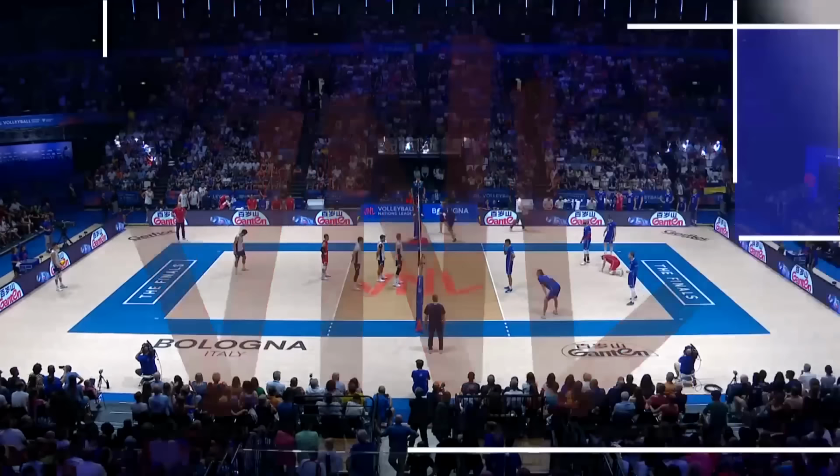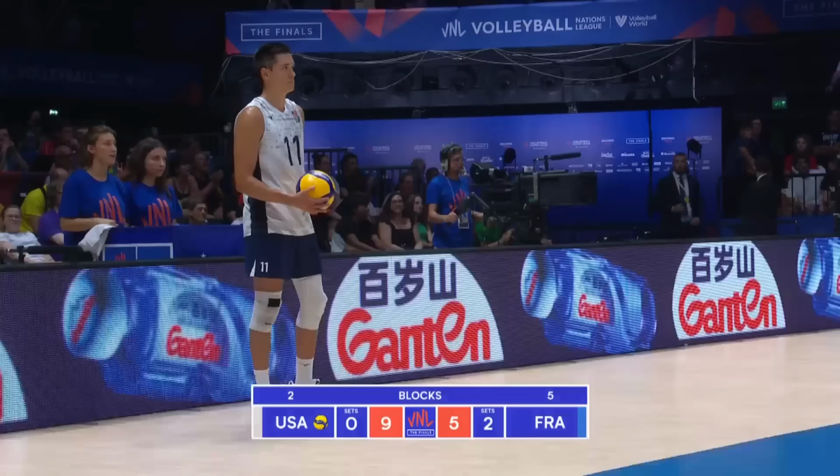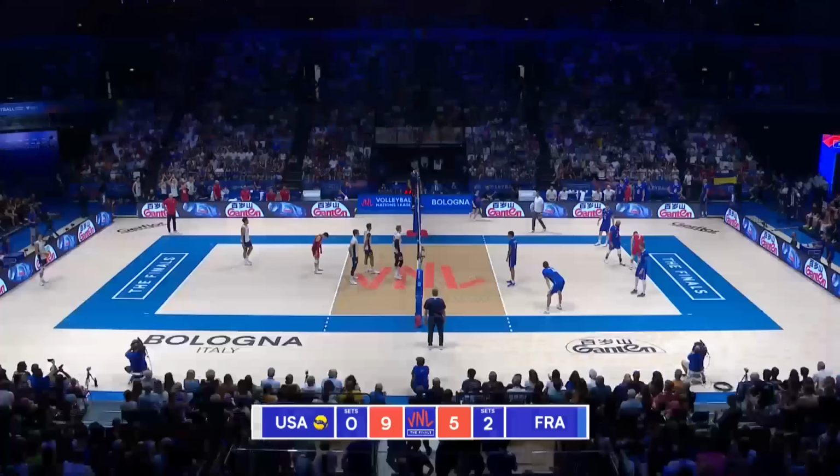Well, it's not much you can do. That's a world-class block from Russell and Smith. And that's it. Christensen will serve again. He's been bombing these serves. Grebennikov is handling them, but it's been really difficult to get in rhythm.